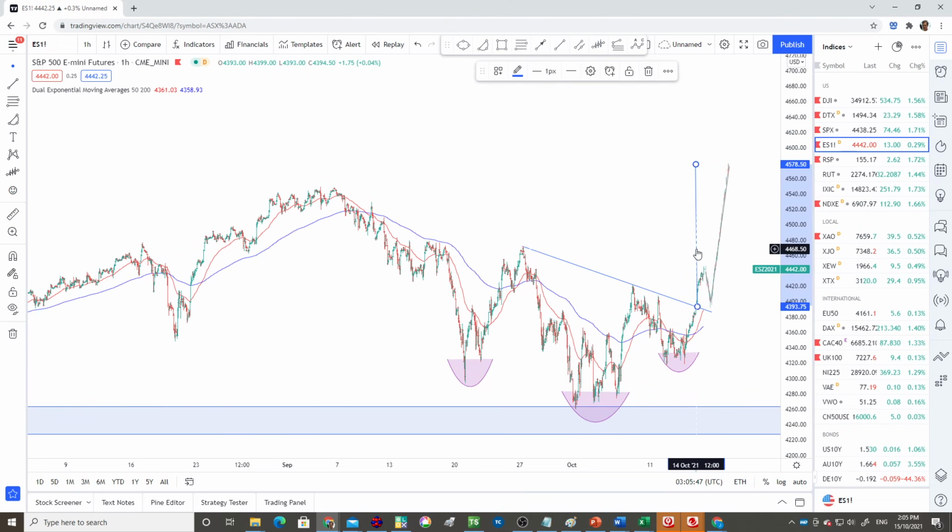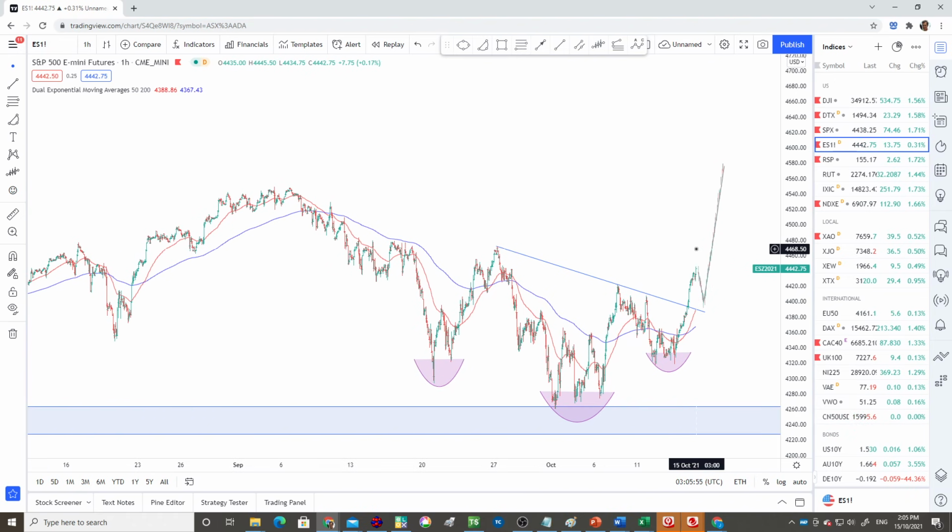Look, I've got to say, out of all the charting patterns I look at, I've found this over time to be probably one of the less reliable of the ones I look at. It's a lovely theory. It looks good on the chart. It doesn't always play out.